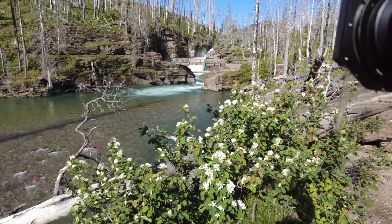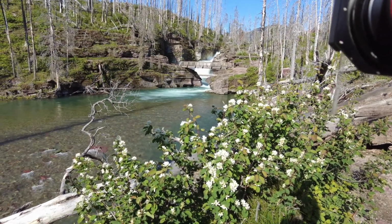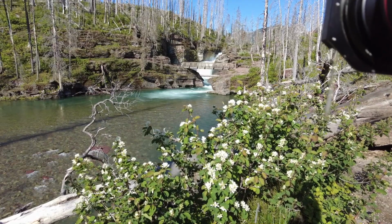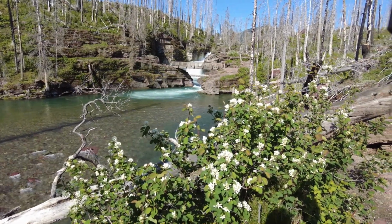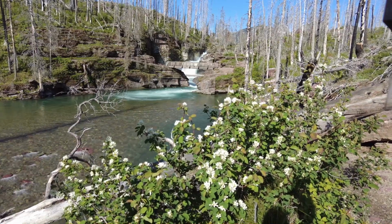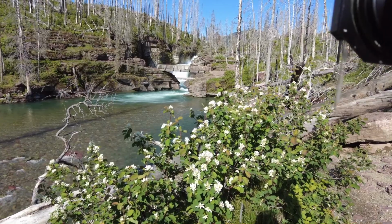I'm trying to do something a little different this time. Trying to keep these flowers in the shot. Unfortunately, the wind's been strong enough that I'm having to take a shot of the flowers by themselves and then take a shot of the falls. And I'm going to have to put that together into a single shot at some point.